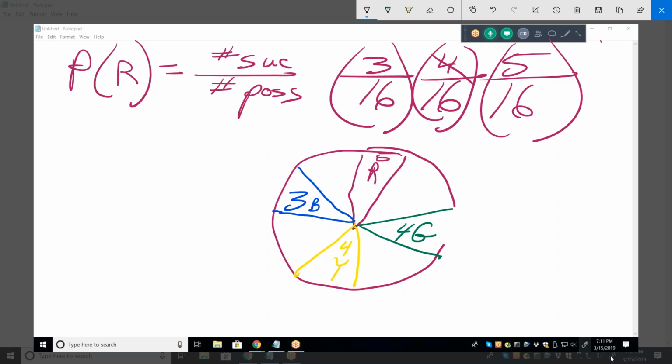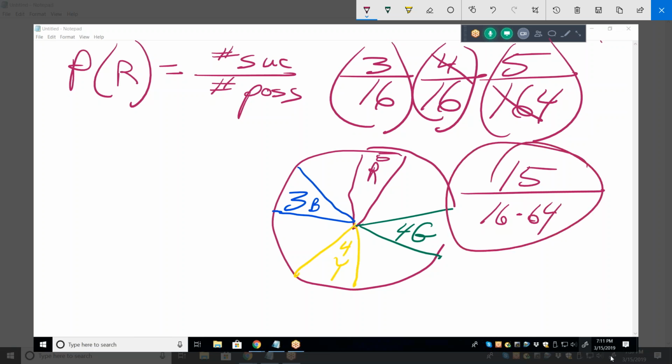And you can reduce a little bit, but not much. Let's see where else I can reduce. So I got 15 over 16 times 64, whatever that number is. Now is when you might want to pull out a calculator and convert that to a percent. But the problem with percentage is you're going to round it off, usually. So it's not precise. Whereas these fractions are precise. They are exact. There's no rounding off that's been done.